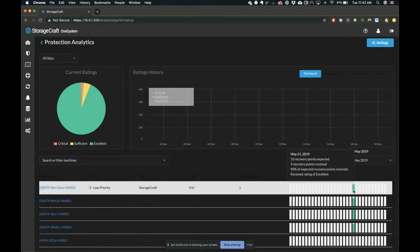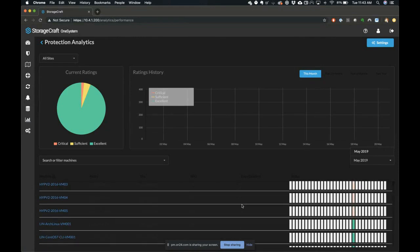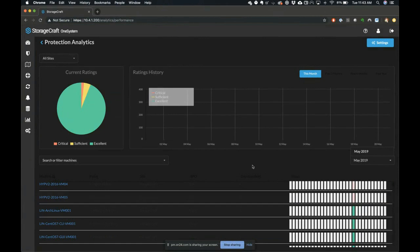And so you're a little bit out of compliance, right? You can drill in and see which ones actually failed. But over time, you'll start to see nice charts here where you see how many of those jobs, those recovery points were achieved or missed, and you can see which systems were vulnerable, right? So you can see here, this one, no recovery points were received for my Hyper-V VM. So I want to go and dig into that and see how to solve that.